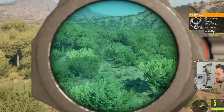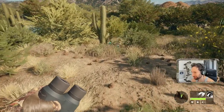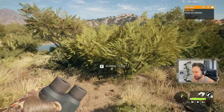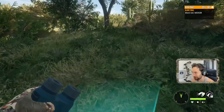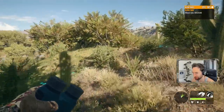Alright, so he was out here somewhere. They crossed right over here. I'm seeing some blood right here, but it's not looking that promising to me. Oh, hold up. That's actually not the initial spot. Had me a little bit worried there for a second. Blood rate medium. All right, we got some more good blood here. Down to 25%. Things are looking pretty promising so far.